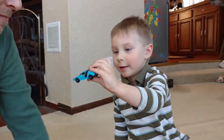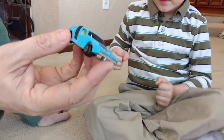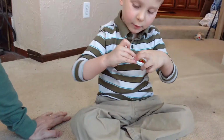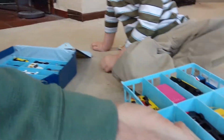Look at that car. It's got a spider on it. It makes webs like spiders. That's a funny looking car right there. This car has no top. Nope, doesn't have a top on it. Pick this one up. Oh, look at this. It's got two layers of cars.